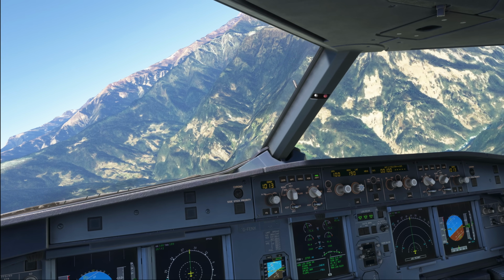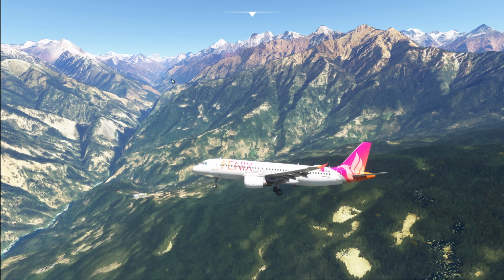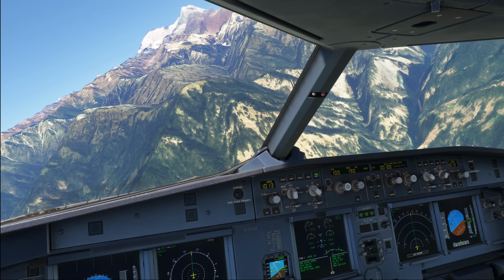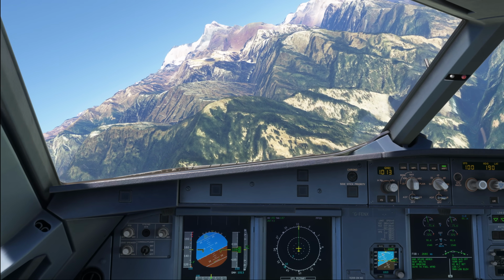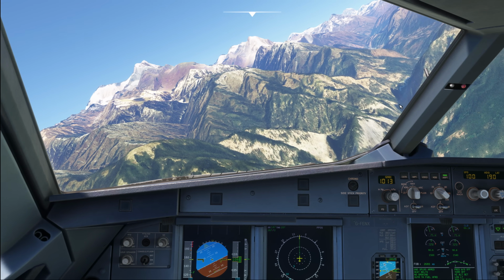Alright, what does this look like from the outside? Pretty nice, doesn't it? This is where we came from. This down there, behind that little rock, is Lukla. So 30 degrees to turn, and you can see we are basically ending up exactly where we started, right in the middle of the valley.